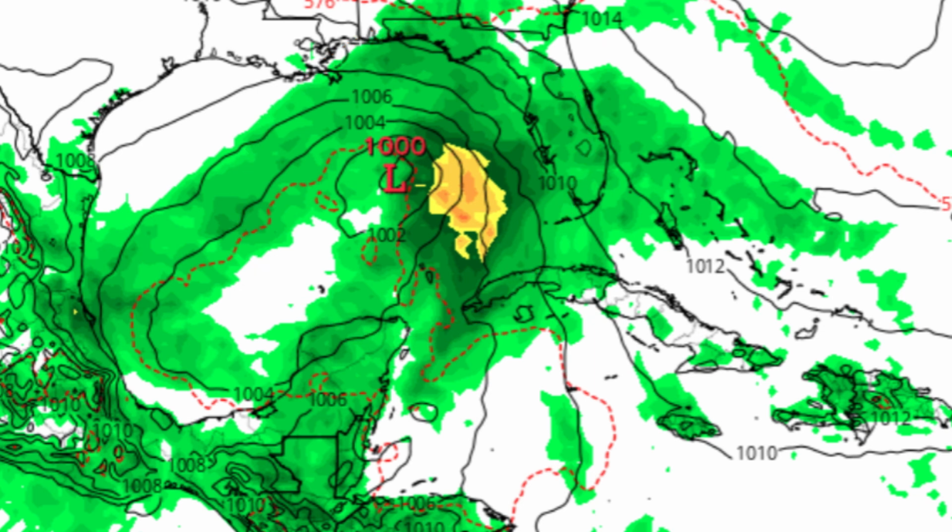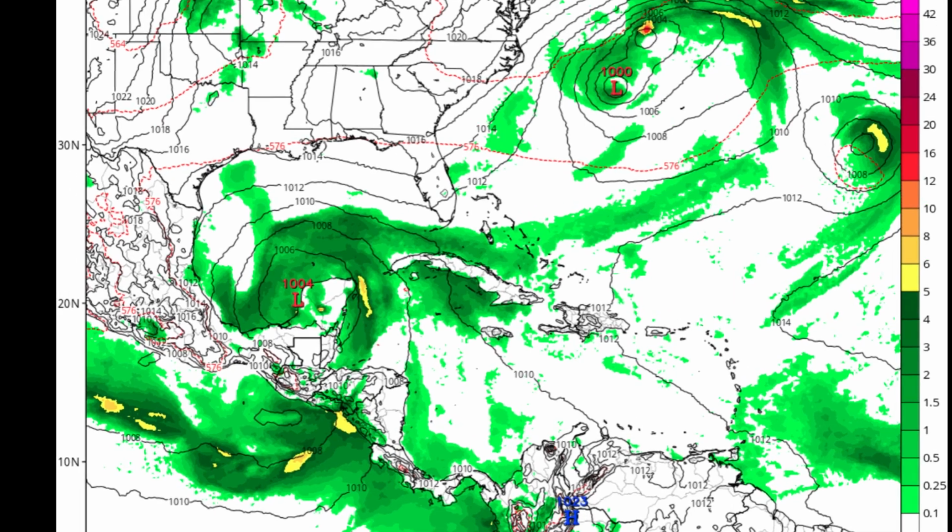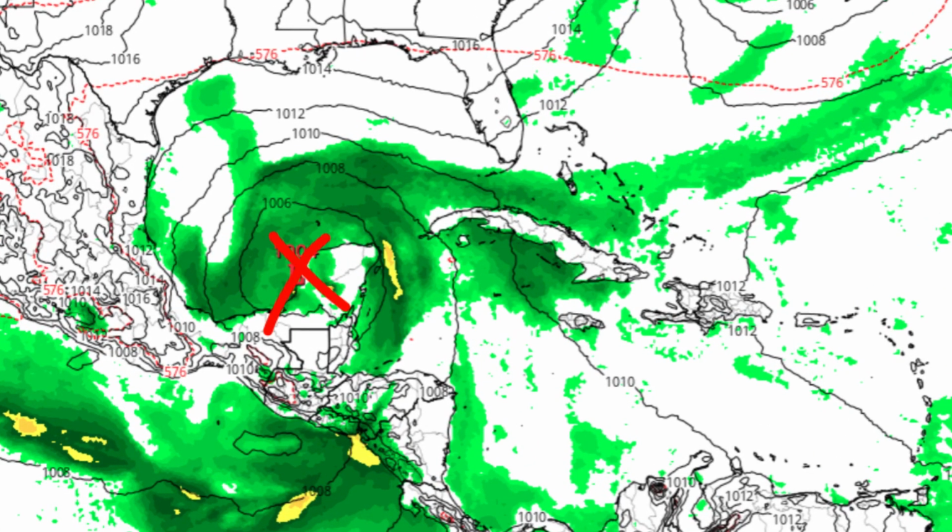And then for the ICON model, ICON keeps this as a broad area of low pressure a bit further west towards Central America. So we can see the trends. All of these models are hinting at least that we will be seeing development in the Western Caribbean. And that is definitely not something questionable at this point, because we're in that phase of the hurricane season where the Caribbean is very, very favorable, and even the Gulf as well.